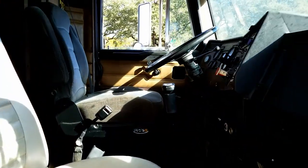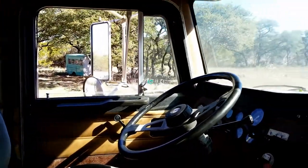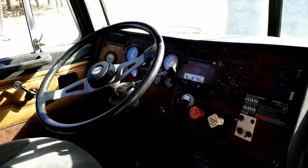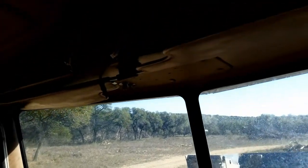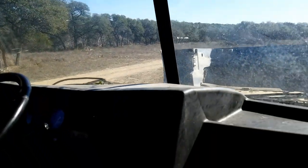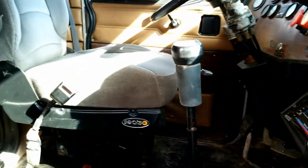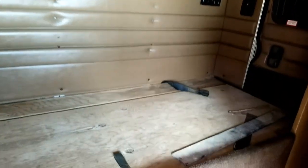So coming in here on the passenger side, not terribly much to see in here either. Kind of a cool truck. The interior is not in good shape, but it is not in bad shape. I did a lot of looking at trucks in this process, and there were certainly many more in worse shape.